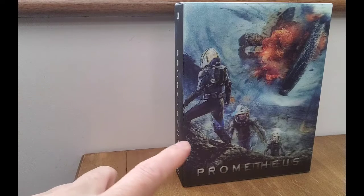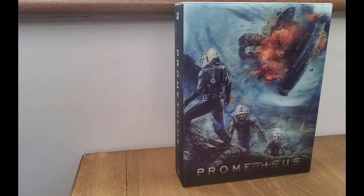And so on to the double lenticular version. Now again, as I say, it doesn't contain the original Steelbook, but it does contain all the goodies that came with it.